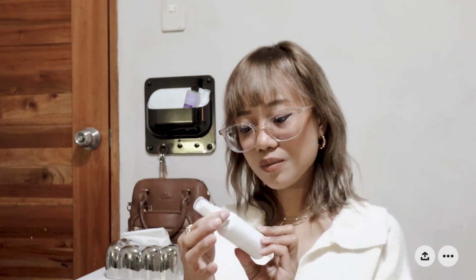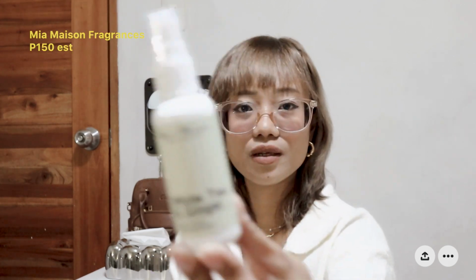And, nandito rin yung iba kong spray, like yung linen spray. Yan yung pampabango dito sa room. Ayan. Para mabango. So, this one is from Mia Mason Home Fragrances. So, I got the white ginger and tea. Yan. So, ang bango niya. Pati yung nandun sa humidifier, kinuha naman dun is yung fresh bamboo nila na oil.